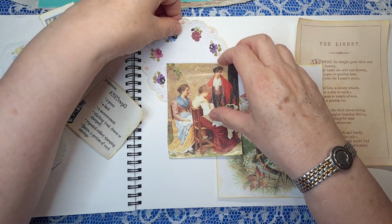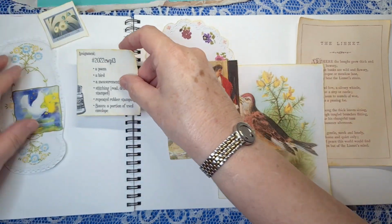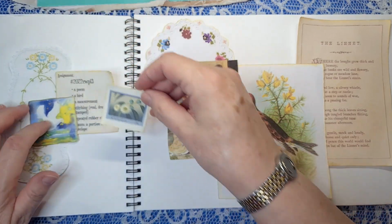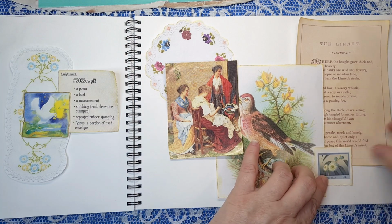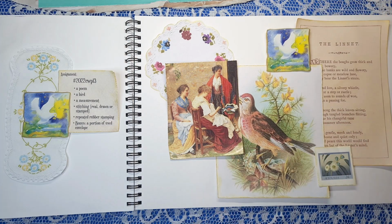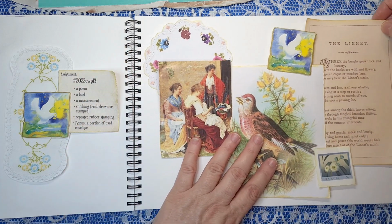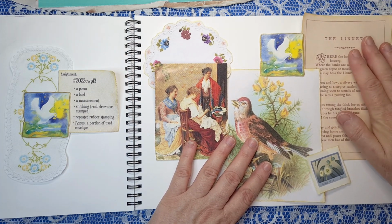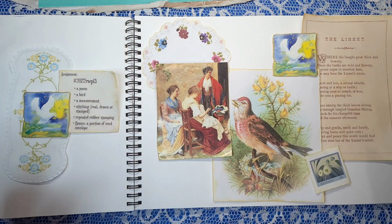I don't think they're actually doing embroidery, but they could be. Might put the... We don't have to use the envelope. We can put it down there, I suppose. Okay, something along those lines. I'd like to be able to see the poem just in this particular instance. Okay.